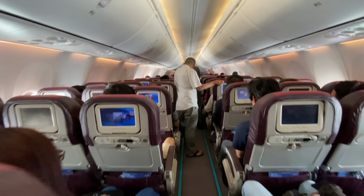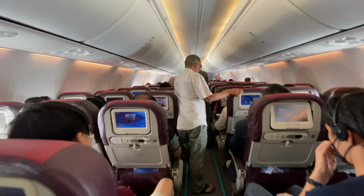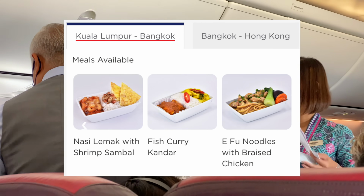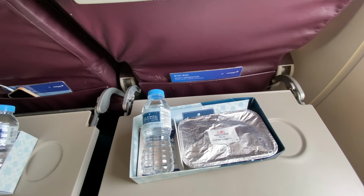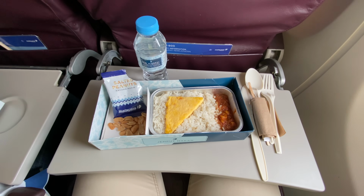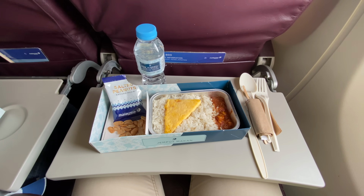The crew started the meal service whilst I was in the toilet, and right now they're serving my row. You can pre-order your meal in Manage My Booking. There are 3 selections, with the fish curry being the only item that you can't get on board unless you've booked it. I pre-ordered the nasi lemak, Malaysia Airlines' classic.